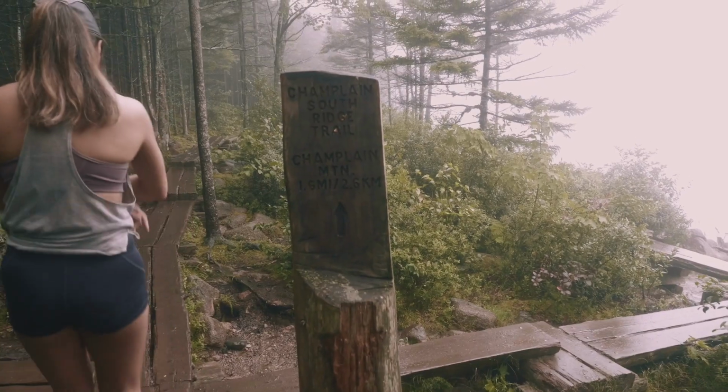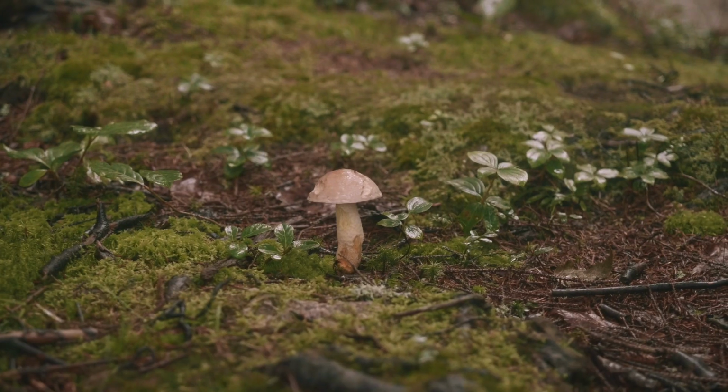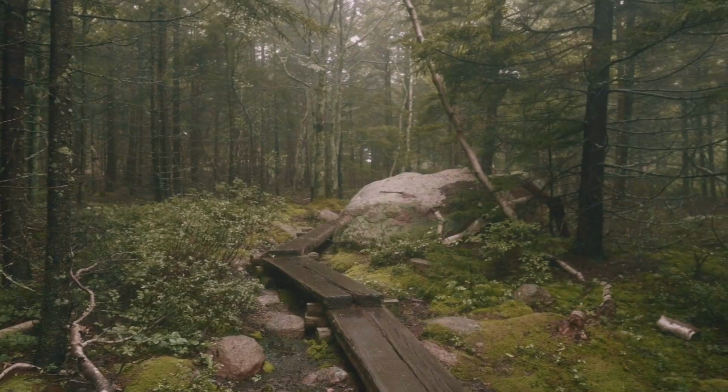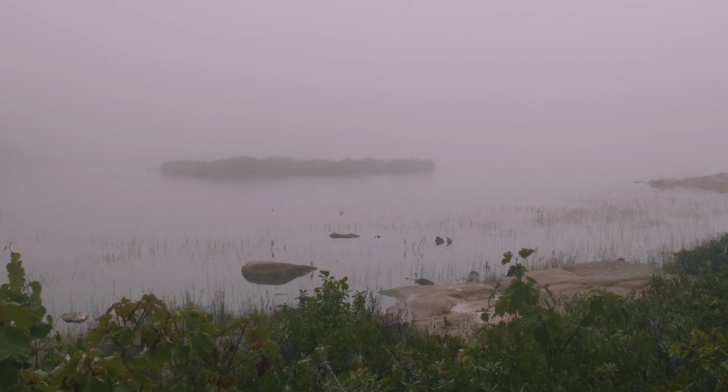Remember earlier I said that this was a relatively short hike? We decided to continue on to the Champlain South Ridge Trail when we came across it. There were much fewer people on it that day.